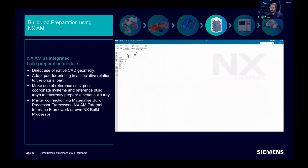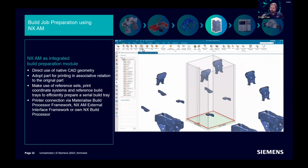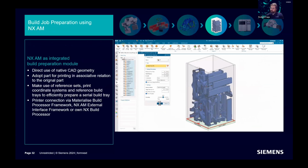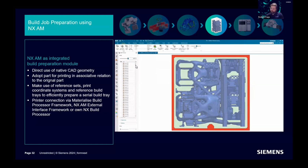Right. So once our part is now virtually validated, so we know that this is going to deliver the expected performance, it's time to switch to the additive manufacturing application and start to build our print job. In this case, we are doing a 3D nesting on the build volume available from the machine that we are going to use. And you can see here, in this example, we can print maybe 2, 3, 4 grippers at the same time, in the same volume. So this also helps a lot to save production time, to minimize lead times and so on.